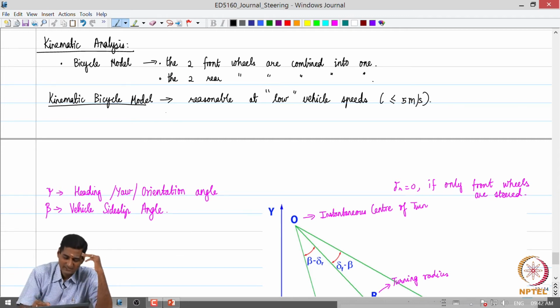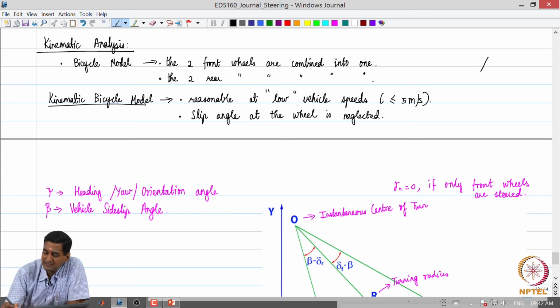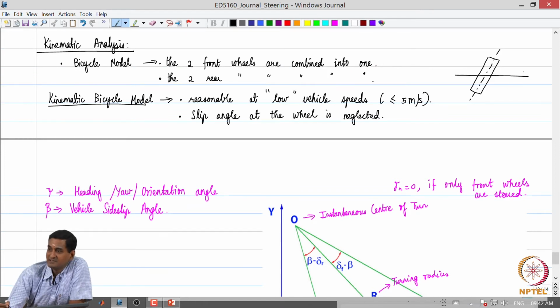Okay. So that is a reasonable model to use, and the slip angle at the wheel is neglected. So what is this slip angle? Typically, when you go to a course on vehicle dynamics, you will look at it further. So let us say we consider this pneumatic tire, and let us say this is the central wheel plane, and let us say this is the longitudinal axis of the vehicle.